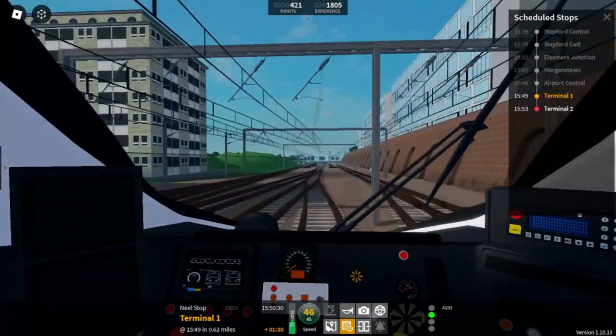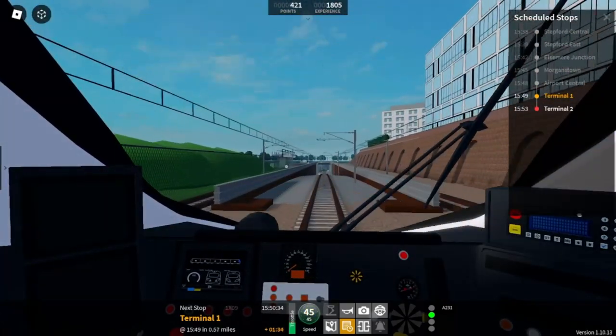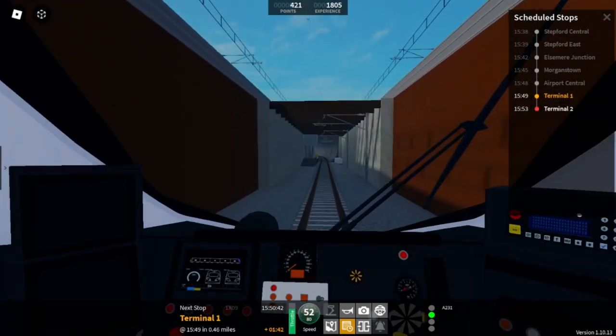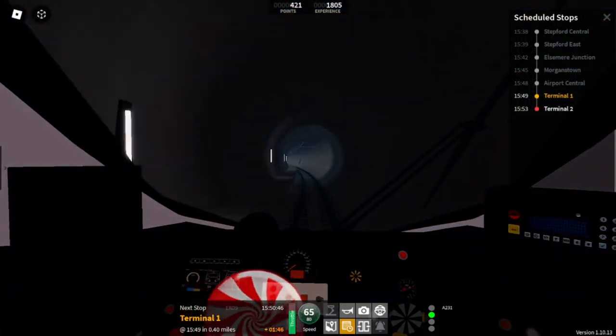Welcome on board this Airlink service to Airport Terminal 2. We will call at Airport Terminal 1 and Airport Terminal 2. The next station will be Airport Terminal 1.